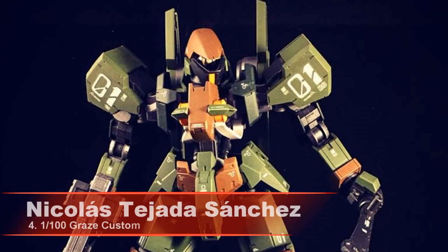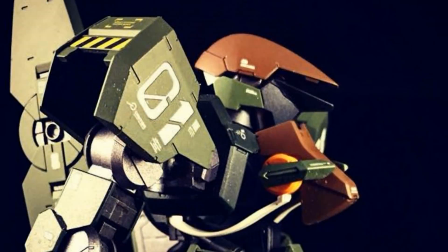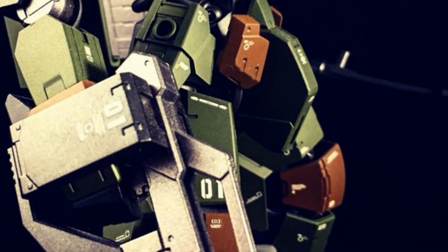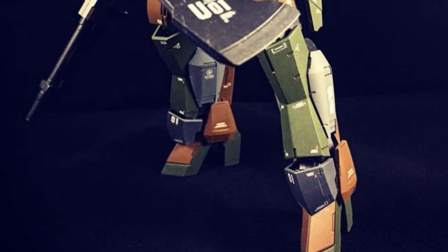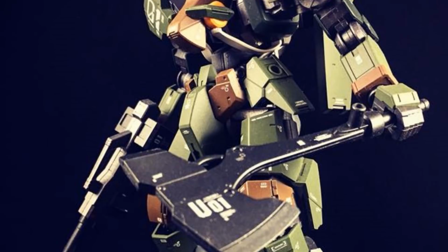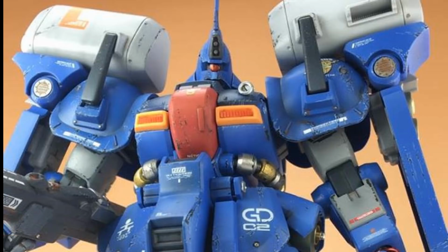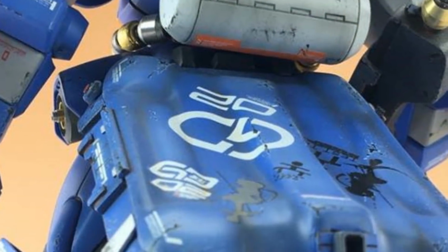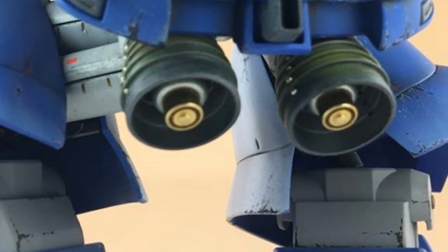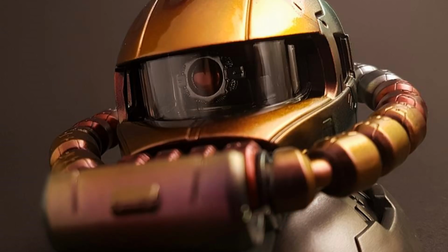In 4th place, we have Nicholas Taeda Sanchez and his 1/100 Grays Custom. In 3rd place, we have Gary Chan and his Gundam Sentinel. In 2nd place, we have our very own Miguel Armando Espaldon and his Zaku Exceed Head.